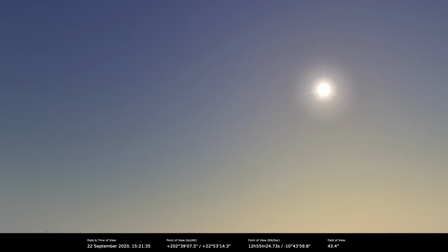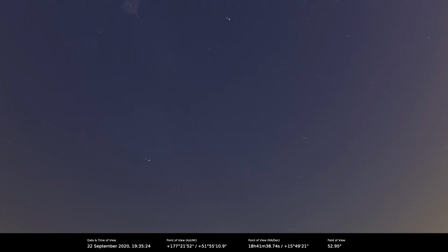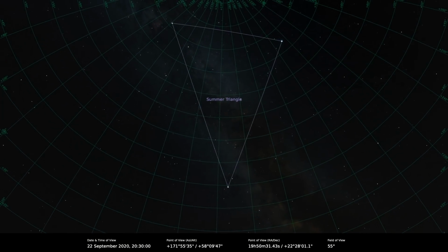Yes. So this means the area of the sky which is rich with the Summer Triangle and the Milky Way continues to be visible during September. In fact, it always surprises me just how long the Summer Triangle hangs around. It hangs around long after summer. Well, you can see it in December, can't you? You can, yes. Or the northern part of it.